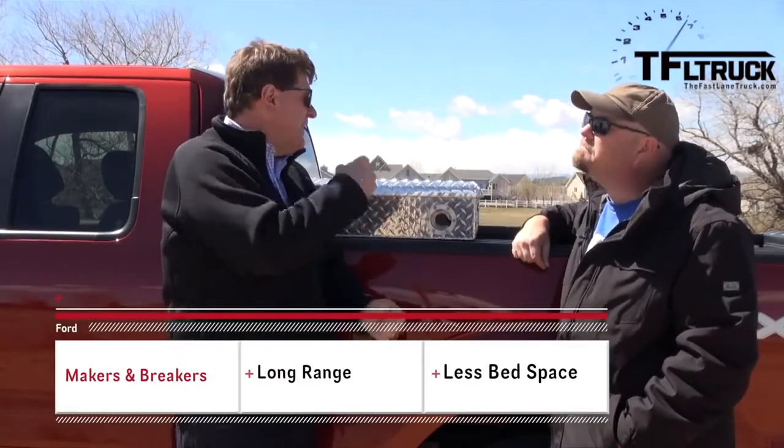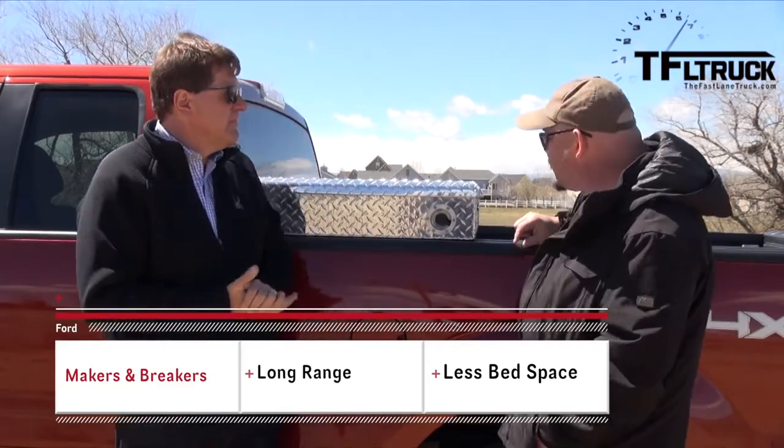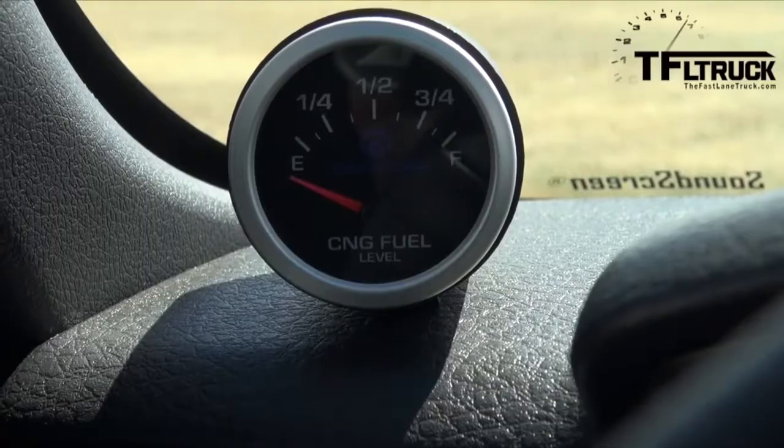Nathan, really an interesting way to power a pickup. So let's go over the top makers and breakers. I'll give you a maker. This has an extraordinary amount of range. It certainly does, and you also lose an extraordinary amount of the bed space here, and it's hard to see out of. All right, I'll give you that.